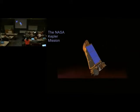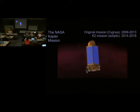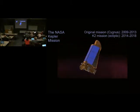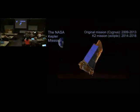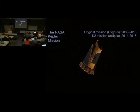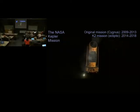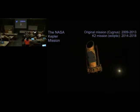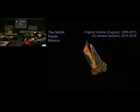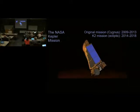Okay, so the NASA Kepler mission launched in 2009. It's a 1-meter telescope. It had 2 phases. The original mission ran from 2009 to 2013 when 2 of its 4 reaction wheels broke and it wasn't able to keep doing its original mission. Its original point was to stare at a single patch of sky about 10 degrees by 10 degrees in the constellation Cygnus and to answer primarily one question: how common are planets like the Earth?